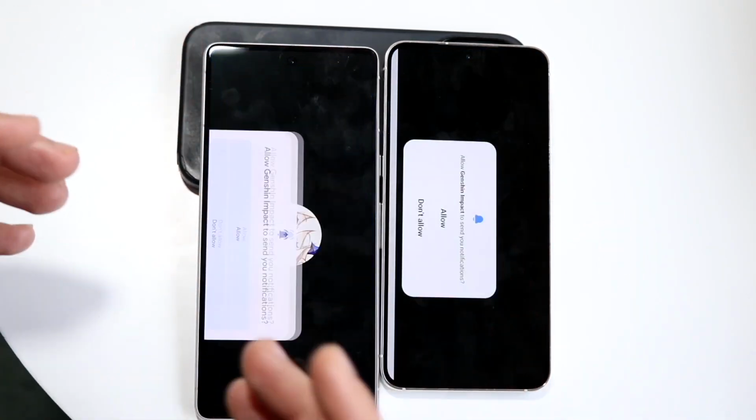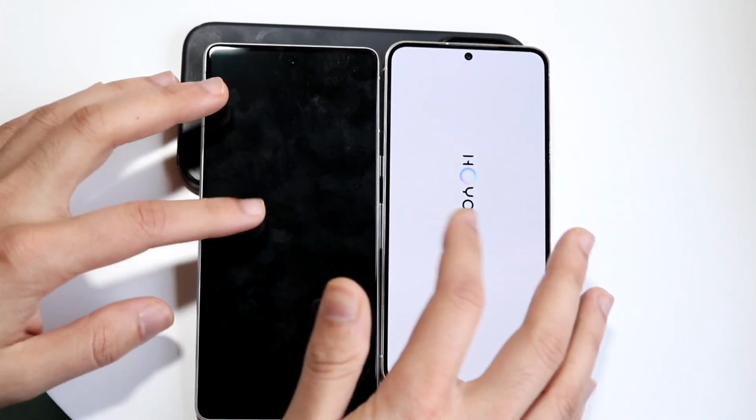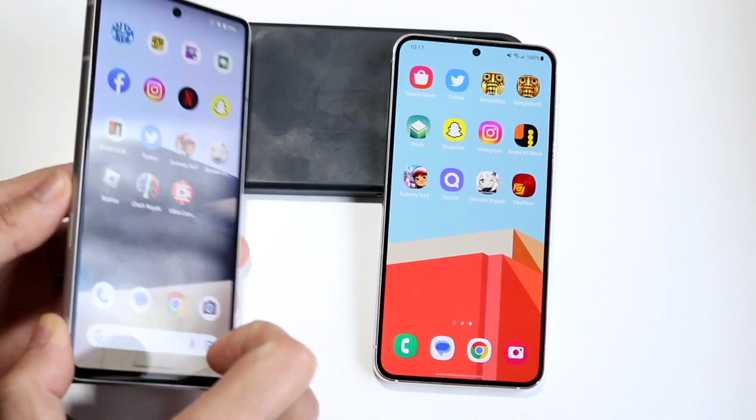So when it comes down to it, you're definitely going to be getting a faster performing phone from the Galaxy S23 over the Google Pixel 7 in my opinion. So in terms of that, that kind of covers it up there.